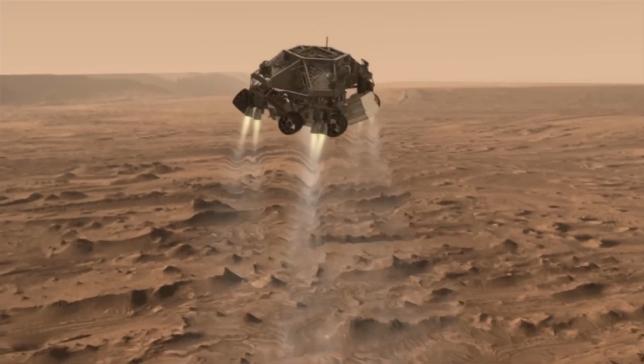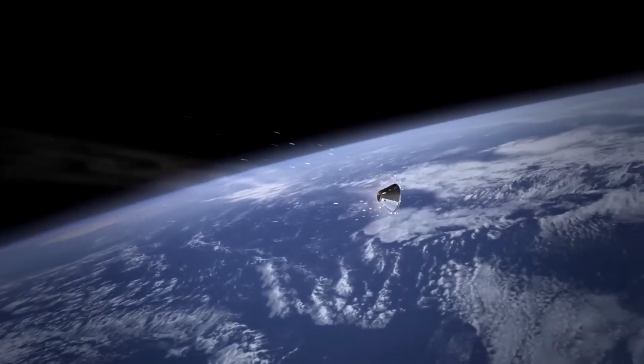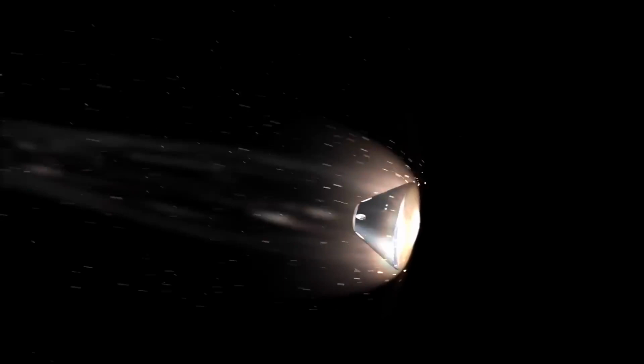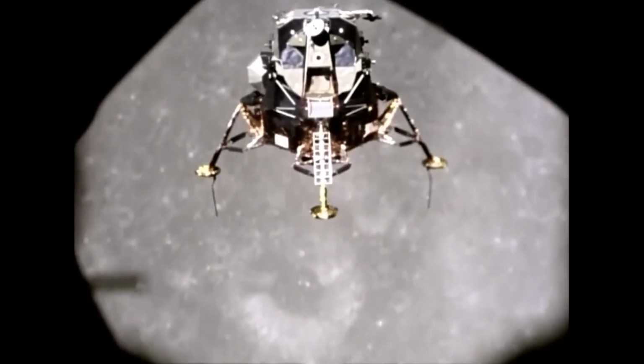If not, you definitely want to go with retropropulsion, where you use retro thrusters pointed down at the surface of the planet to slow yourself down as you're coming in. If you do have an atmosphere, that makes it a lot easier, as the atmosphere acts as kind of a giant brake as you slow down. So you have your missions like Apollo that used retropropulsion when we went to the moon.